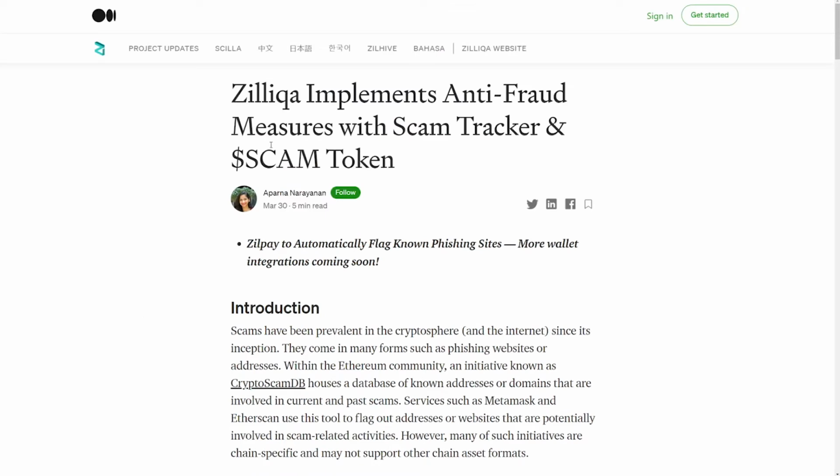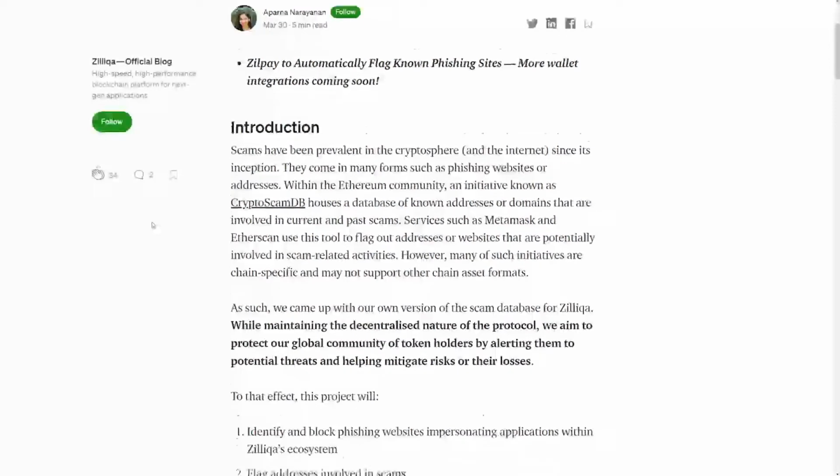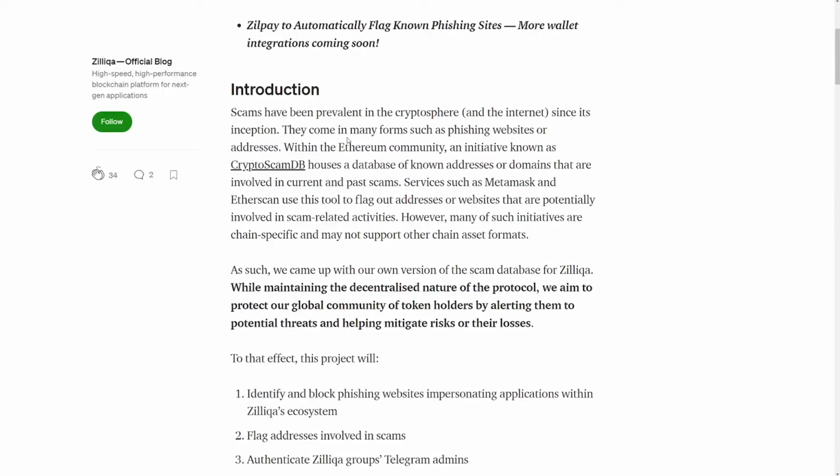And now let's take a closer look at the new scam token, which is really quite an interesting idea, because as you may know, the crypto space in general, but also the internet in general, has been targeted by some scammers and phishing attacks, etc. There is already in the Ethereum community an initiative known as CryptoScamDB, which houses a database of known addresses or domains that are involved in current and or past scams.